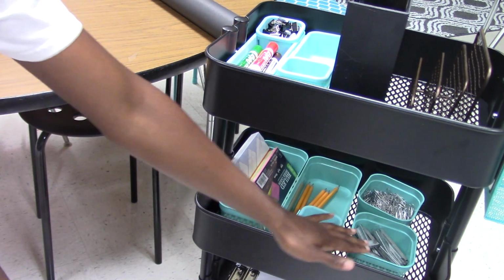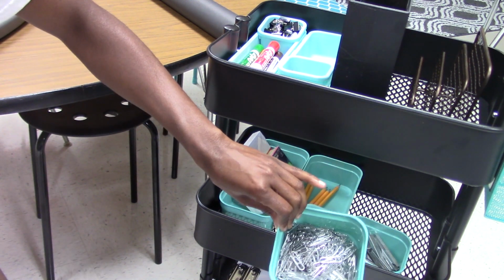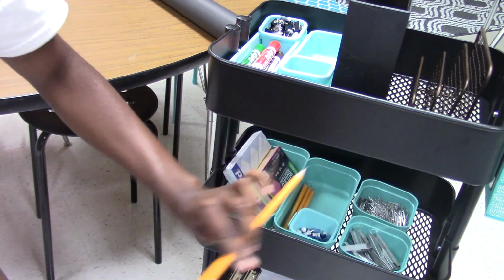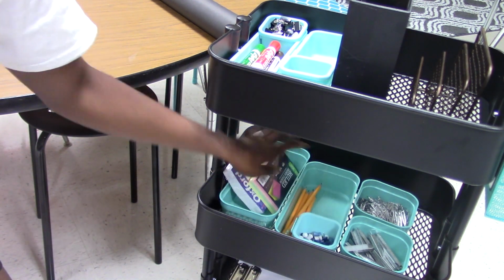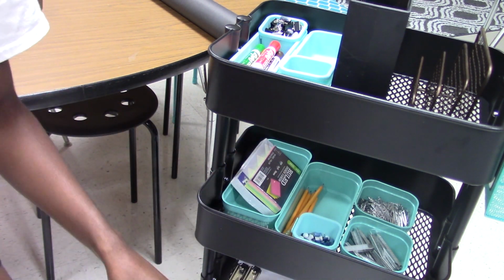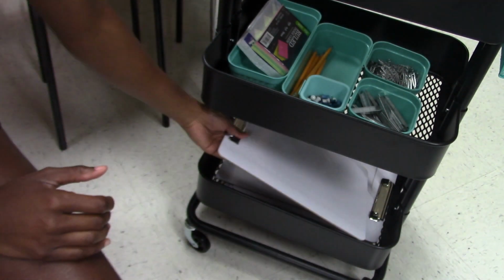On this level, I have extra staples. I have paper clips. I have extra pencils. I have more pens. I have index cards. And then on the last one, I have my whiteboard clipboards. I have 5 under here.